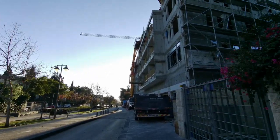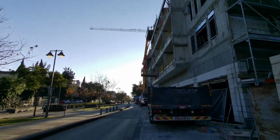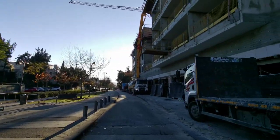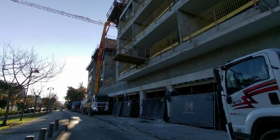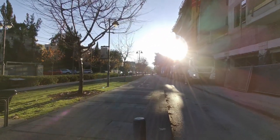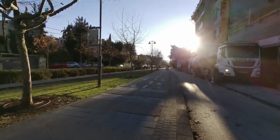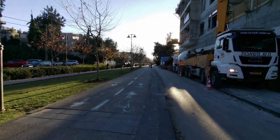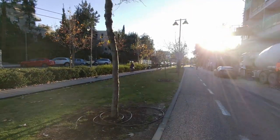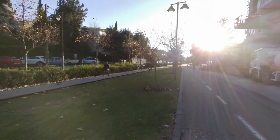So this is the construction happening absolutely everywhere in Jerusalem at the moment. I don't know what exactly they're building here. Residential buildings in the German colony, I guess. So there's a lot of criticism over this construction that, you know, it's inconvenient for locals and it's mostly luxury housing that's going to be out of their financial reach anyway.